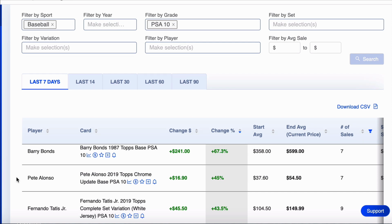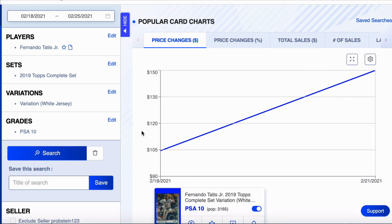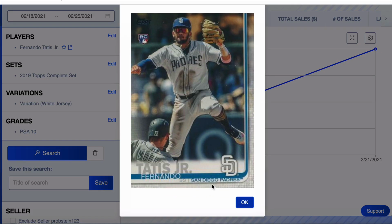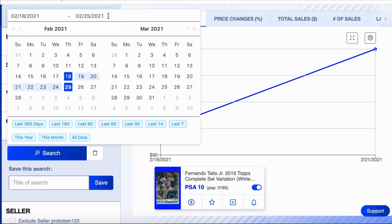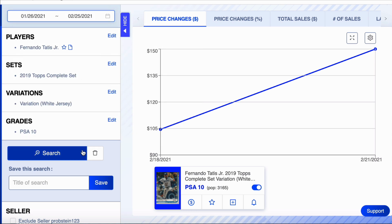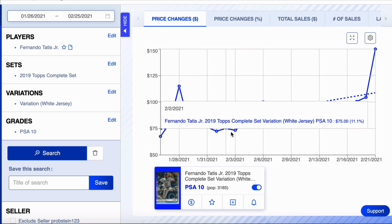Fernando Tatis, 2019 Topps Complete Set Variation. He's in a white jersey, I guess. It's up 43.5% on the week. Let's chart it. Pop count of 31.65. Oh, this one. Oh, yeah, I remember this. Because as soon as I saw about that contract, I started looking at his cards, his rookie cards. And I saw this one. I remember it was going for like $80, and I didn't buy one. I did buy some other ones. I already had some. And funny enough, in the few days before that, I was buying a lot of Tatis. I actually bought a whole bunch of his raws that I found that looked pretty good.